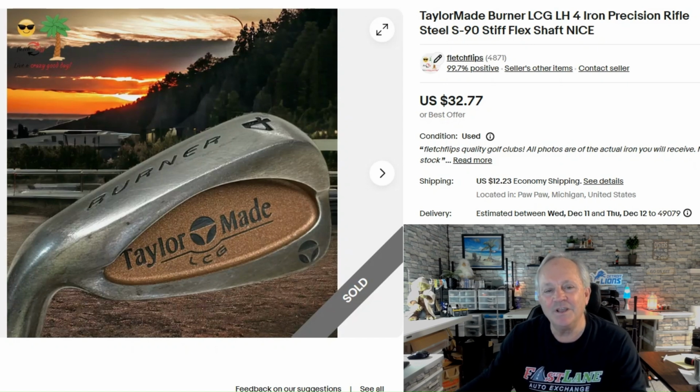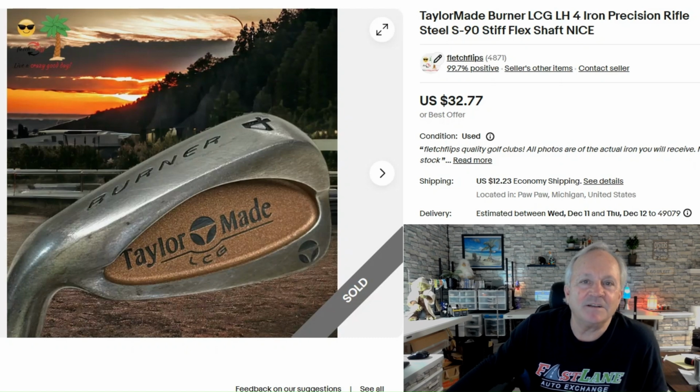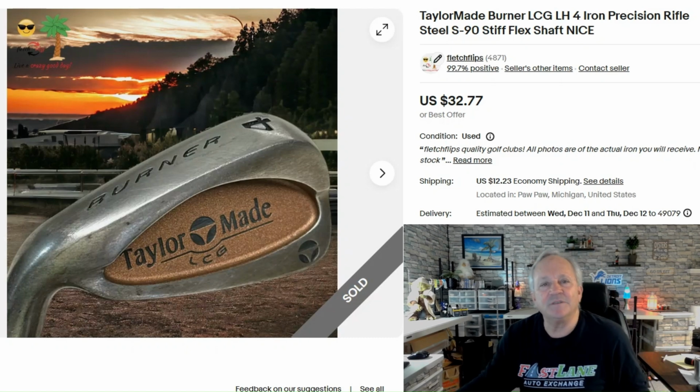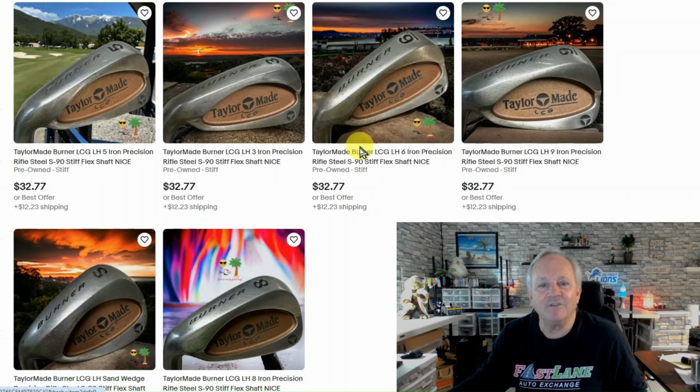But check this out. We bought this club with a set. My girl Leslie found it at a garage sale in a bag full of clubs. And this whole set was in there. Take a look at this. These are the ones we still have listed. We had the 3 through the sand wedge. So what is that? That's 1, 2, 3, 4, 5, 6, and 3, 9 irons. We paid $10 for the whole bag. And we sold the bag for like $30. So we got virtually nothing in these. These 6 have not sold yet, but they will.